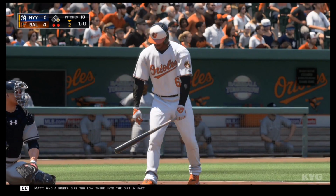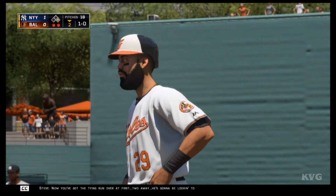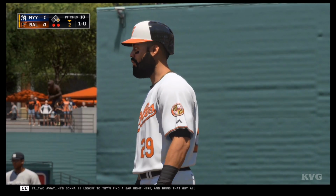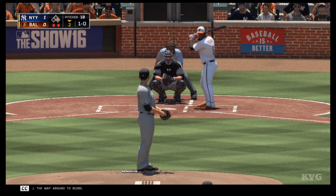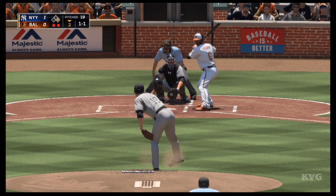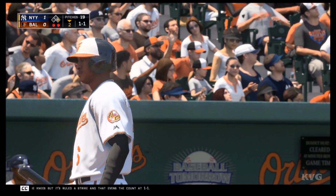And a sinker dips too low there, into the dirt, in fact. Now you've got the tying run over at first. 2 away. He's going to be looking to try and find a gap right here and bring that guy all the way around to score. And, looked like ball 2 below the knees, but it's ruled a strike, and that evens the count at 1-1.